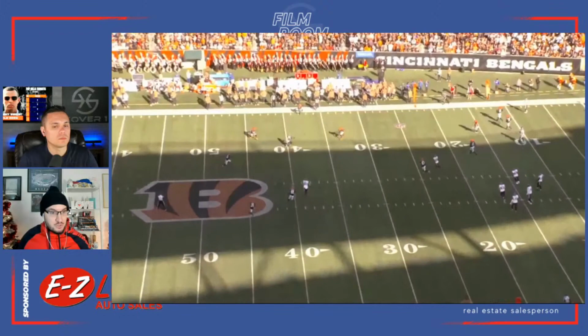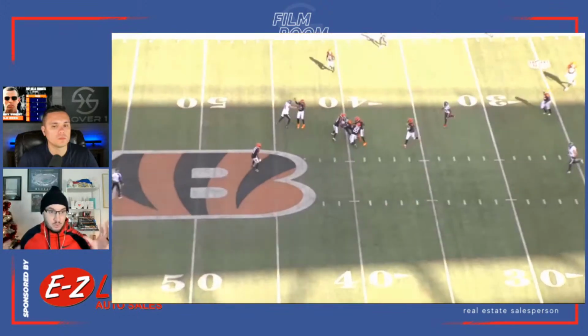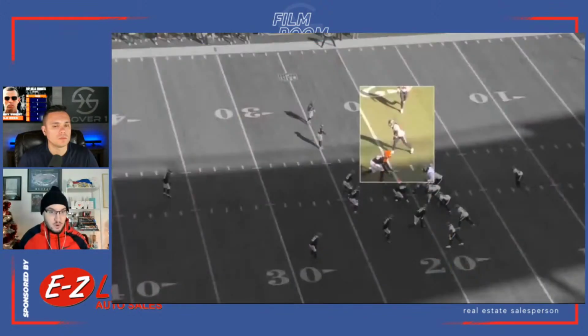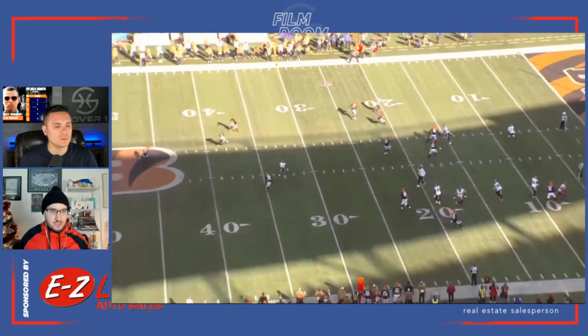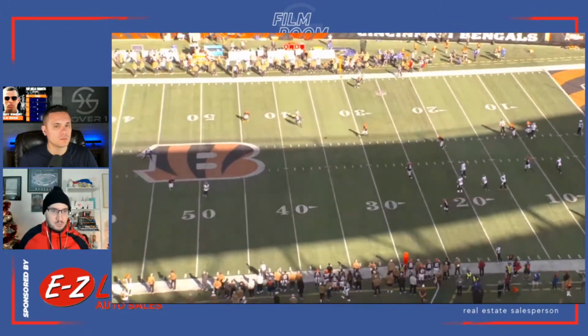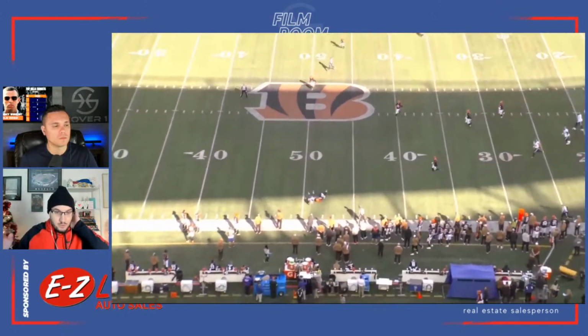He has a nice ability to win in the scramble drill. He'll look for space and uncover, and he's very QB friendly. He's also tough after the catch. That's where you see that 6'2", 215-pound frame start to work. And that play right there too is a really good example.